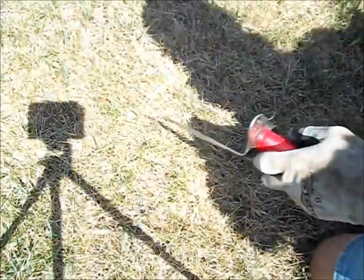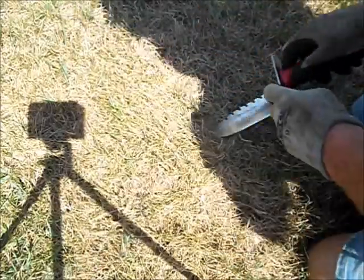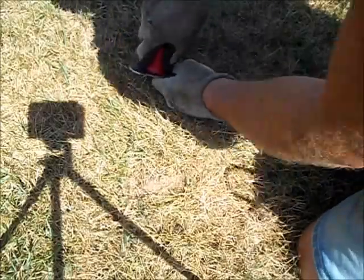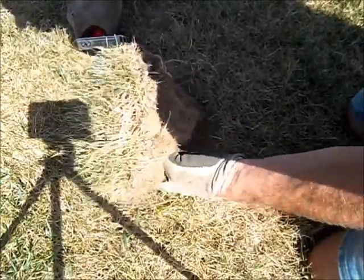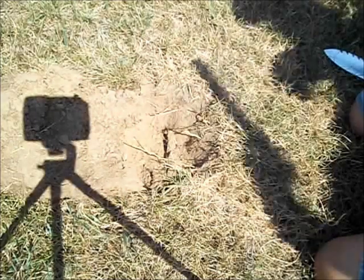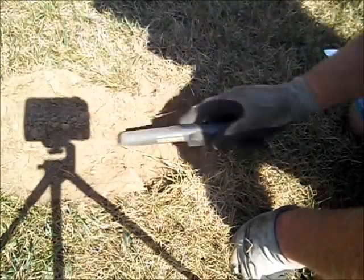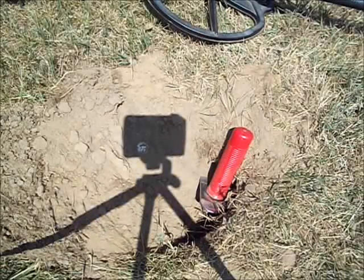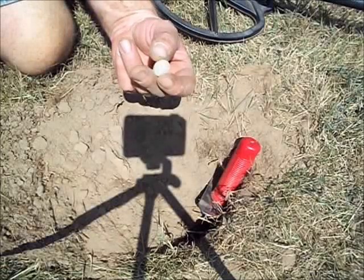All right, let's see what we have here. Giving a nice high tone. It's down right about 8 inches. Guys, I had to fight with this one. That was some really nice depth on there. Last popped it up, and it looks like a merc.